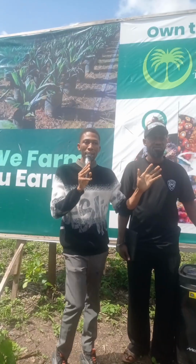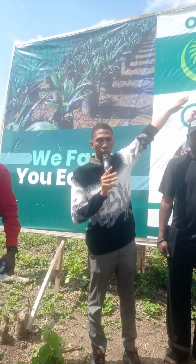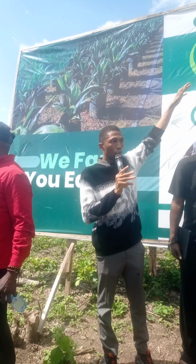So you can see that the project is very big, because if you're going back now, we're going to be passing here, and you're going to be seeing how big it is. So after the speech, we're going to be going to the nursery settings. For those that have not seen the nursery setup, we're going to see.